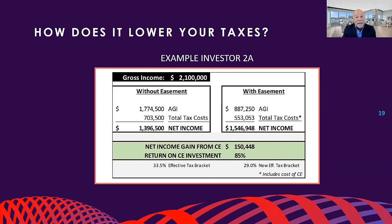Now with the easement, your adjusted gross goes from 1.7 million to $880,000, so you basically cut that AGI in half. And now instead of paying $700,000 in taxes, you're paying $550,000 in taxes, which brings your net income up from 1.4 million to 1.5 million. Basically, you got to keep an extra $150,000 by doing this investment, all in, which is a return on investment of 85%. Still pretty darn good, right?